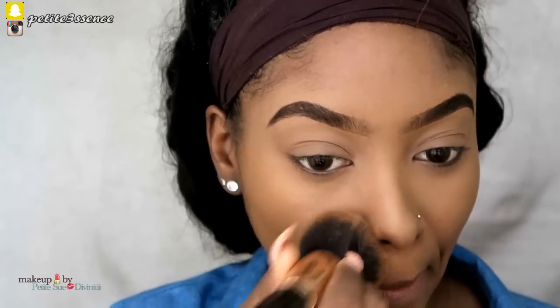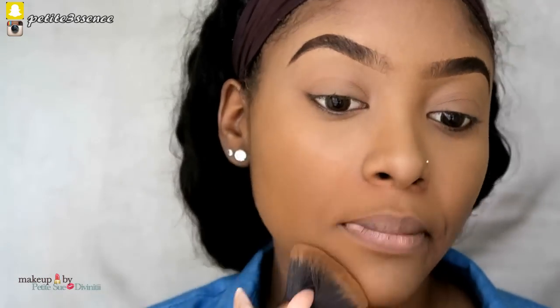After I lightly set my highlighted portions, I'm gonna go in with my base powder, and I use the Milani Compact Makeup in Warm, and I just apply this to the rest of my face where I didn't apply any product, and I kind of overlap it on my highlighted portions so I have no harsh lines.